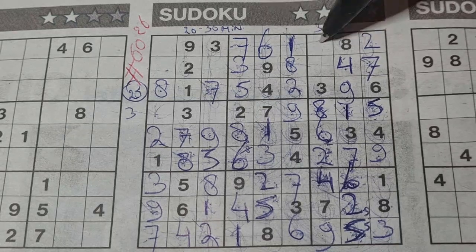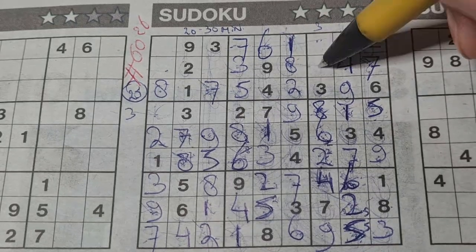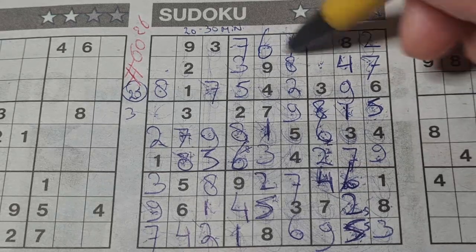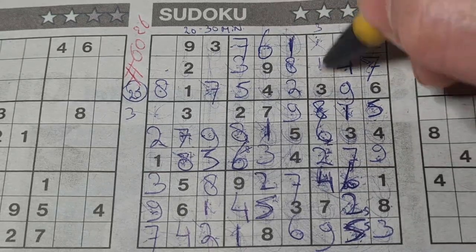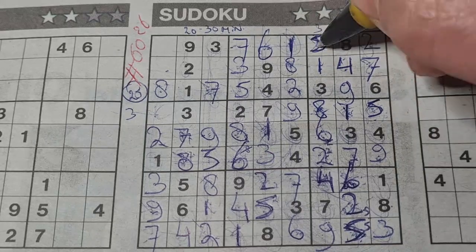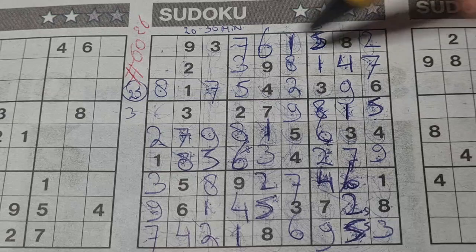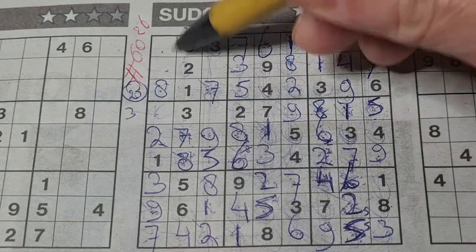2 missing numbers in this big square of numbers. The 1 is missing, the 2, the 3, the 4, and the 5 is missing. 1 and 5. We have a 1 in the first row, no 1 there. 1 should be here, and a 5 goes there. 1 box left in the first row for the number: the 1, the 2, the 3, the 4 is missing.